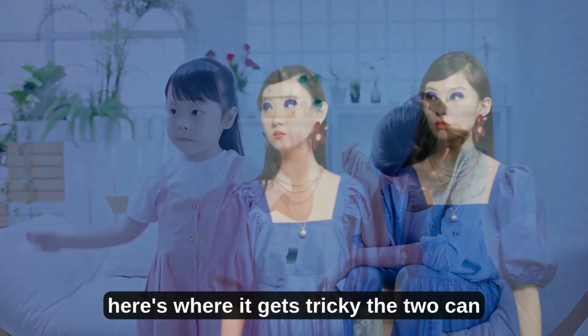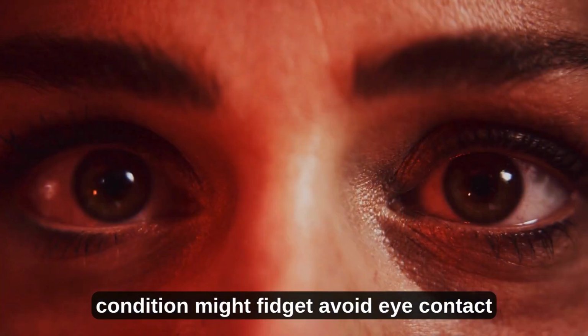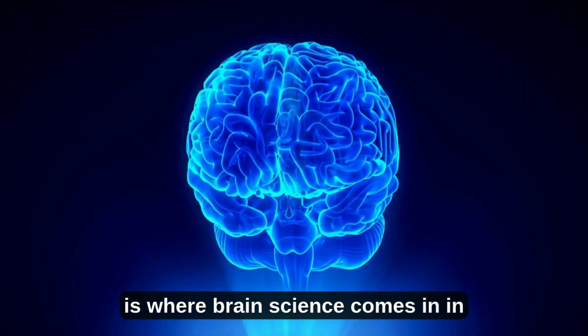Now, here's where it gets tricky. The two can sometimes look similar. Kids with either condition might fidget, avoid eye contact, or struggle with routine. So, how do we tell the difference? This is where brain science comes in.